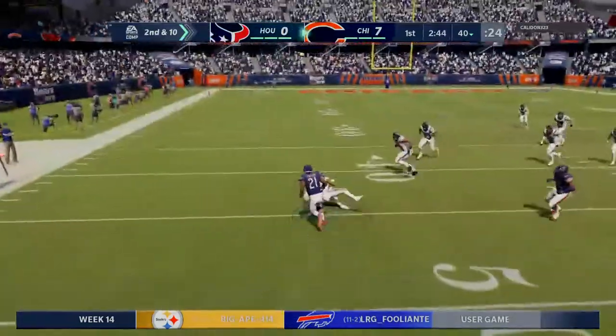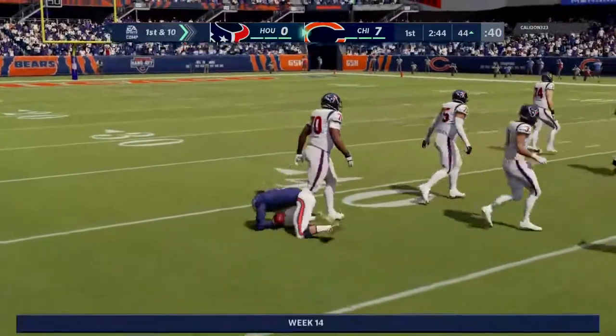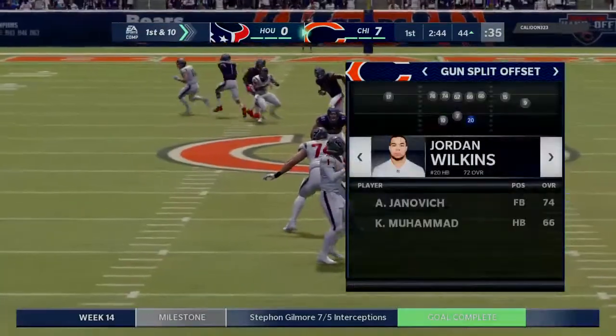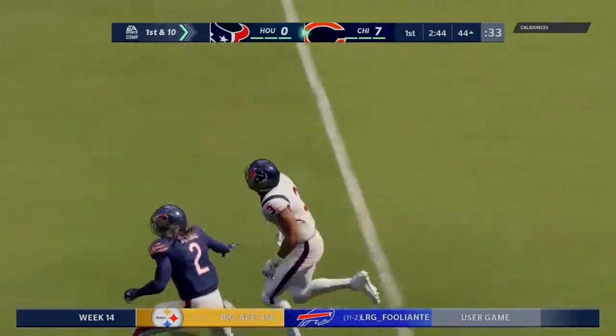Into a double team, and it's intercepted. Picked off by the all-pro Stephon Gilmore. And they'll take over inside the 45 at the 44-yard line. The Bears take over 1st and 10 at the 44-yard line.